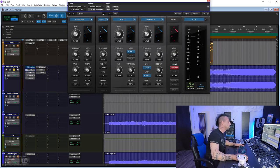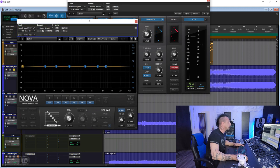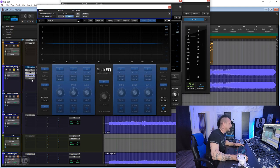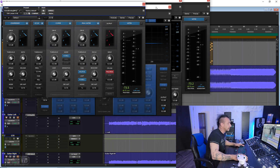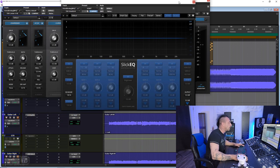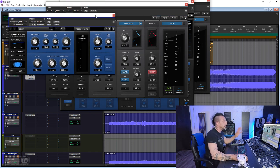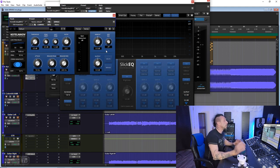The next one is cheating because it's basically everything, every single plugin that Tokyo Dawn Labs makes. Now, they are free, so there's a free version for all of them. Let me try to open all of them here. Kotelnikov, I still have the free version of this one, but all of them have the Gentleman's Edition, and it's just $50, and it's absolutely worth it.